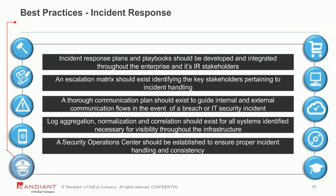Number 2, an escalation matrix should exist, identifying the key stakeholders pertaining to incident handling. The escalation matrix is what ties incident response to the rest of the organization. This is what defines the who, when, and how of reaching the relevant operational functions in the event of an incident. Without this, the time to respond to an incident begins to grow exponentially if your responders are struggling to contact the appropriate resources that can assist with the remediation or investigation. It's not uncommon for an alert to happen at 2 in the morning.